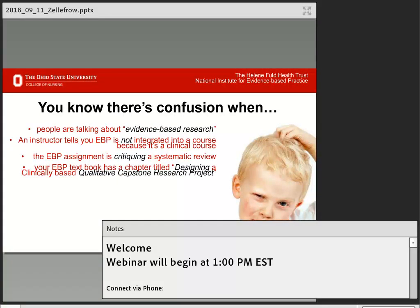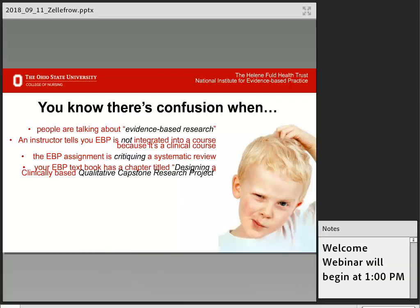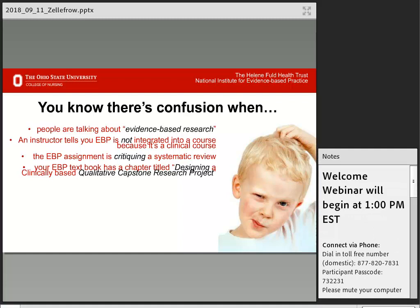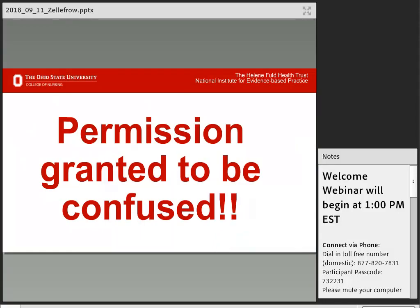We've had faculty say the EBP assignment is that they're having their students critique a systematic review. Remember, critique and appraisal, critical appraisal, which is looking at evidence for its quality and applicability, are two different things. And again, you know there's confusion when your EBP textbook has a chapter titled Designing a Clinically Based Qualitative Capstone Research Project, one of the more popular textbooks often used in DNP programs. But permission granted to be confused, right?